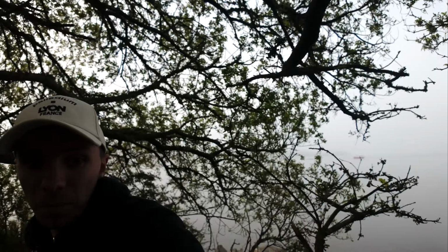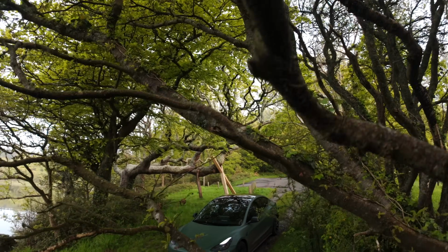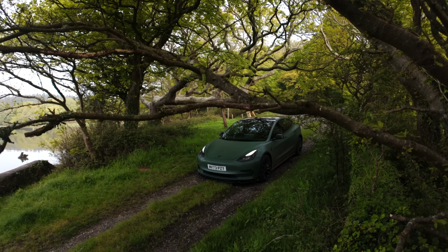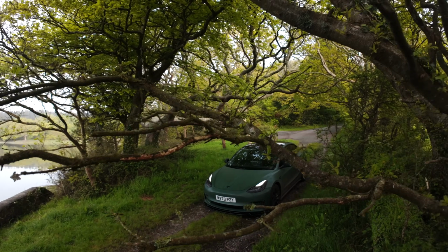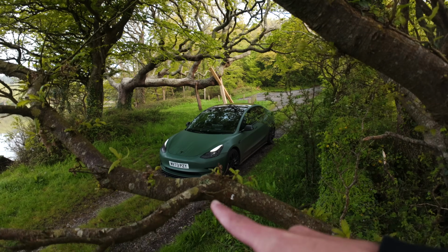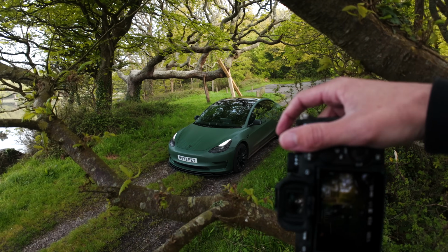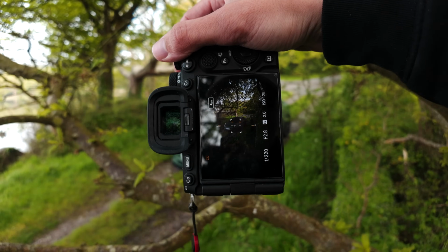I think if I go up here a bit, this is what I'm looking at, looking through the trees, trying to find a different angle to get a different perspective. And sometimes it's hit and miss. You have an idea and then you've got to play around with it to get the frame that you like. Let's have a look. I'm using this and this to frame the car with the trees in the background, which looks really nice.